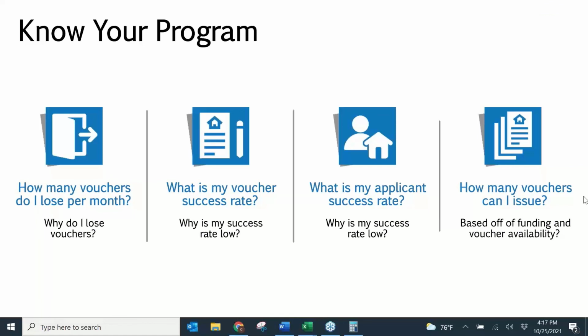There's another thing you can do when it comes to payment standards that I didn't go into, which is small area FMRs. So if there's different areas in your jurisdiction that have significantly higher FMRs, you could look at implementing small area FMRs that would increase the payment standards in specific areas.